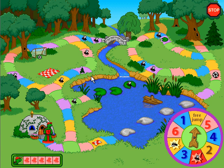Here's the scoop. We have to collect 5 flies, then get home. When we get there, Mom will make us a fly pie. Play, click on the spinner, then on the spot where you want to go. Let's start!